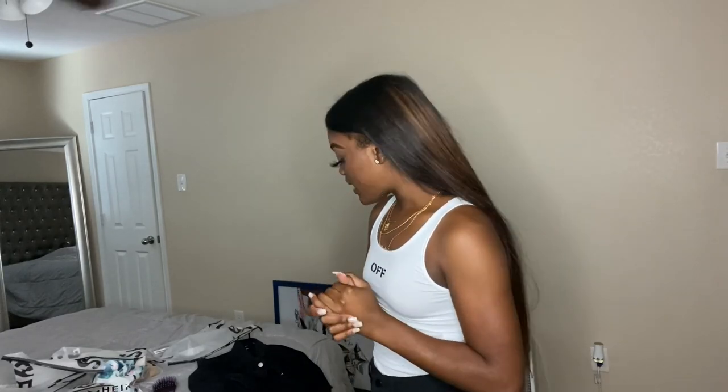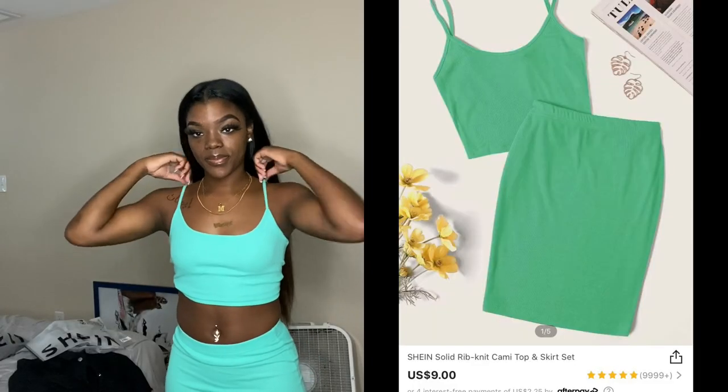This is the last of the bodysuits. Now we're on to one pieces and two pieces and dresses. So yeah. Okay, next I have this two-piece set.